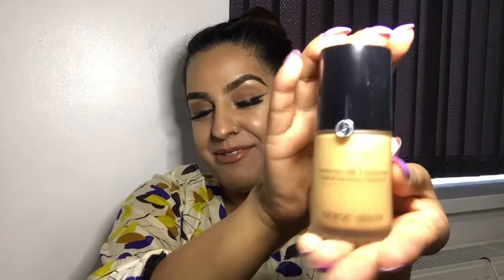So the next foundation I'm going to talk to you guys about is my Giorgio Armani Luminous Silk Foundation. It is more of a light to medium coverage, if I'm honest. I don't think you can get a full coverage from this foundation unless you build it up. It's got a semi-matte finish.